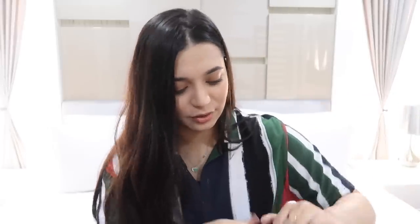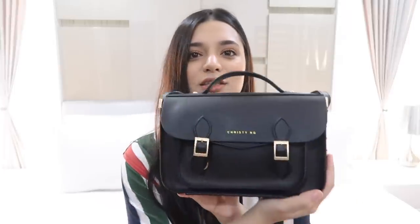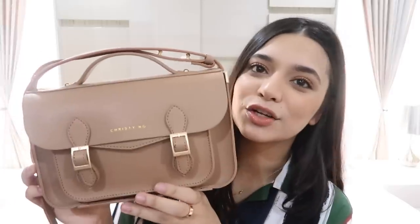There's a compartment inside. You can keep your phone in here because your phone is all that matters. I just said phone twice, like your wallet, everything. It's more spacious than it looks. It looks really small and compact. I love this, so pretty, and it can also be a sling. You can adjust the sling, and this is also a pretty color.